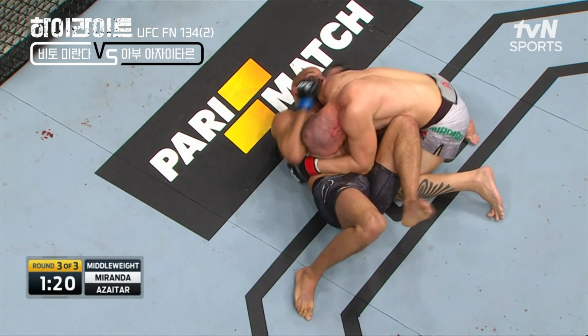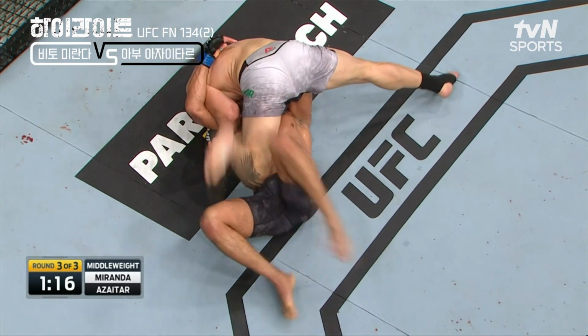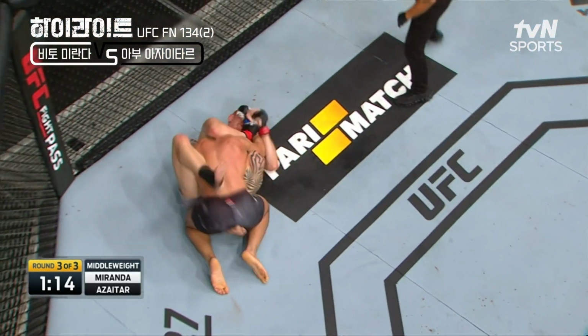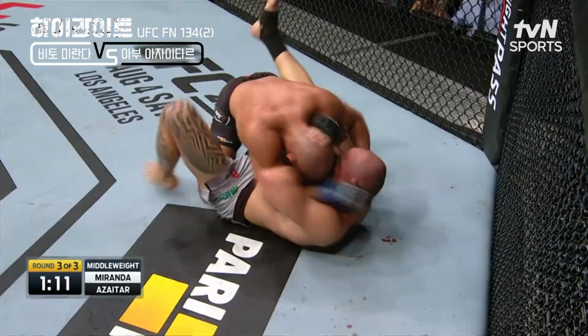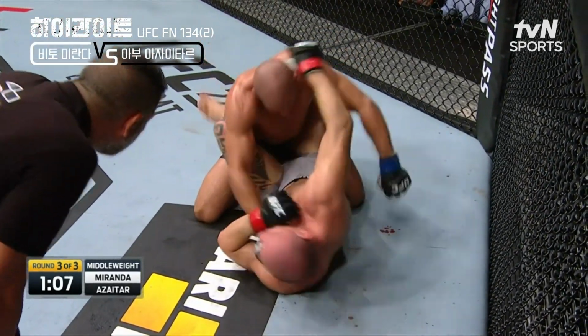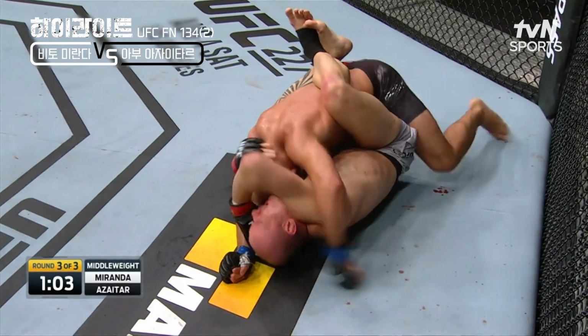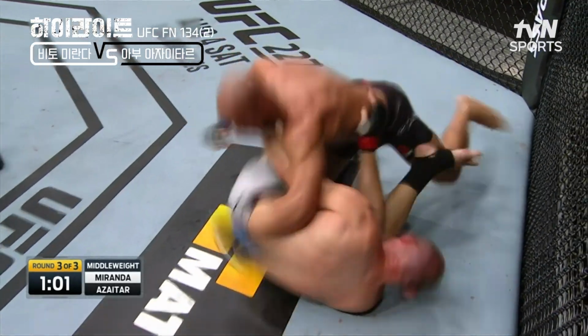Azaita hanging on. Miranda trying to create some space, trying to break his grip. Now looking to progress with a knee across the midsection. But the power of Azaita rolls him over. Very good feeling and awareness of the fight, Dan. Understanding the flow of the technique and the right opportunity to put the foot on the gas and facilitate that roll all the way over the top.